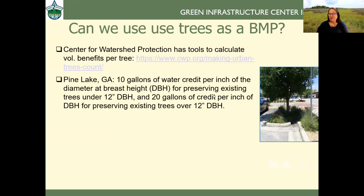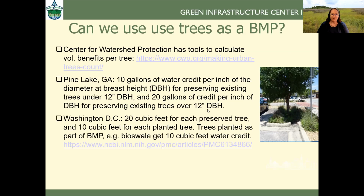And here are some examples of how cities have actually given credit. Pine Lake, Georgia gives you 10 gallons of water credit per inch of diameter at breast height. That's for trees under 12 inches of diameter at your chest height, or 20 gallons of credit if you preserve existing trees that are large.